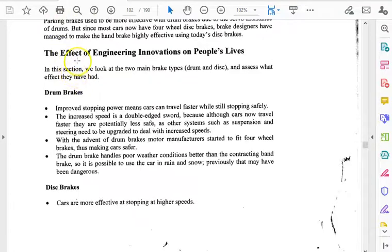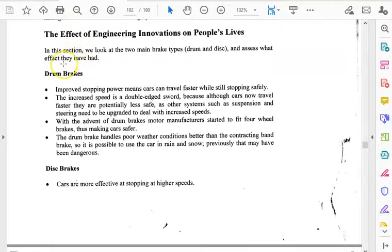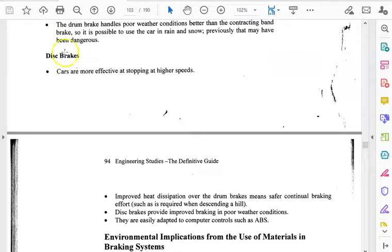I don't think I went into a huge amount of detail. So we talked about the effect on people's lives. Really, just generally, we consider better stopping means fewer accidents. Fewer accidents we generally consider to be a societal good, right? We like people not dying generally. Also, the fact is that better brakes allow us to travel at higher speeds. So the speed limits on roads would be a lot lower if we didn't have good quality brakes. So there's a real advantage there.